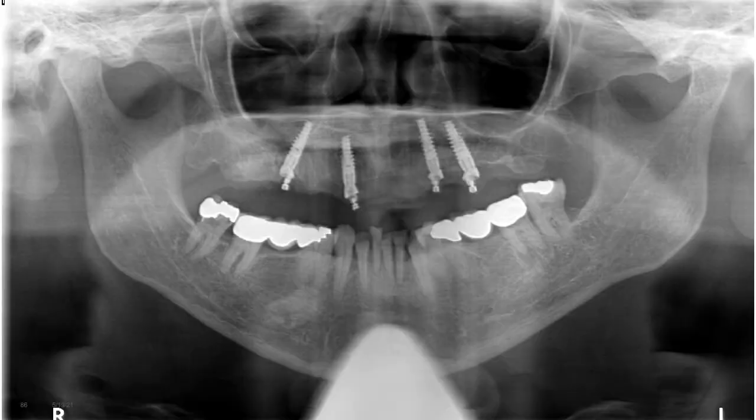Post-op, this is done by hand. We can see we have 4 implants in. We always want to skirt the sinus. We just got through on a little edge of the sinus over here. Not a big deal. We know that we can be 2 millimeters in the sinus without any kind of long-term complications. And again, she'll probably come back for her lower denture down the road.